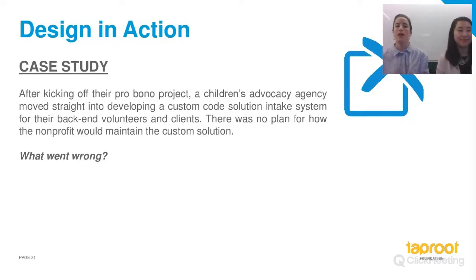Thanks for sharing that, Steph. And there's so many important parts that go into the design. And here's a case study we recently had as well, where there was a pro bono team working with a children's advocacy agency, and they understood that what the organization needed was a new volunteer intake system, and embarked on this journey of developing a completely custom code solution, which definitely gave me heart palpitations when I heard about this.